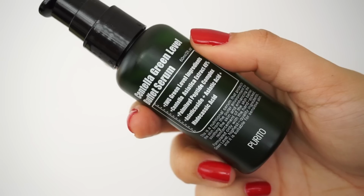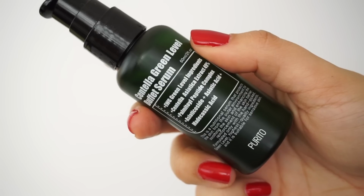As I said before, I've got a lot of Centella on this list, and another Centella product that I really like is again from Purito. If you guys are suffering from acne, Purito and I think Benton are really great places to start to explore their products because they're very gentle, they're effective, and they generally speaking are going to address acne prone skin. So the other product from Purito that I like is their Centella Green Level Buffet Serum.